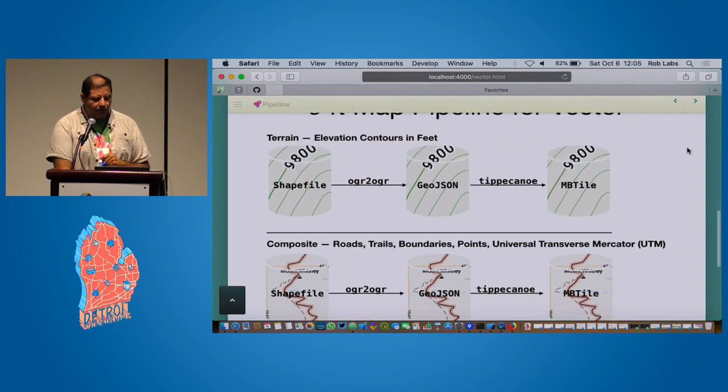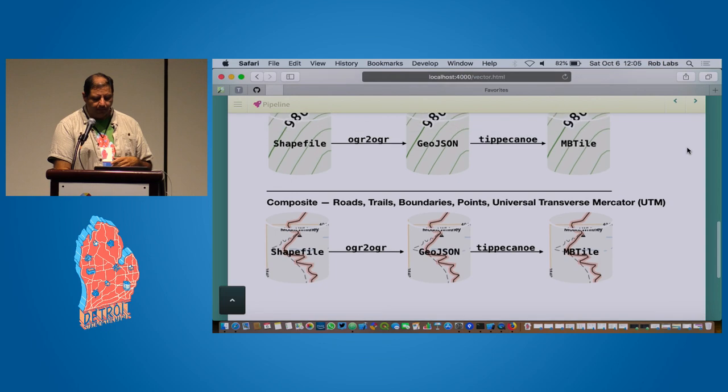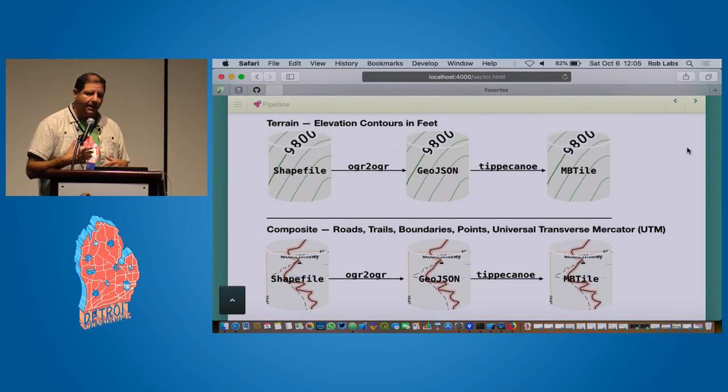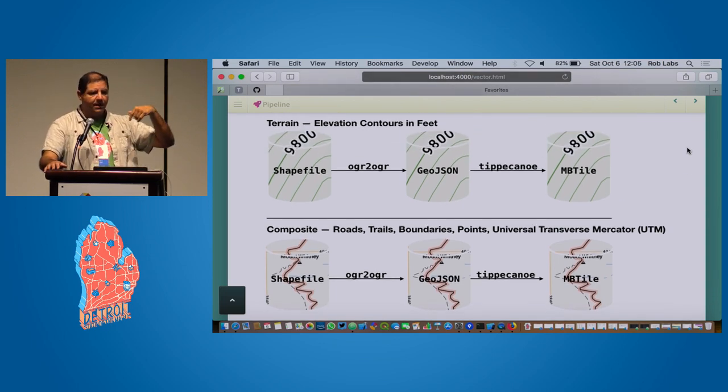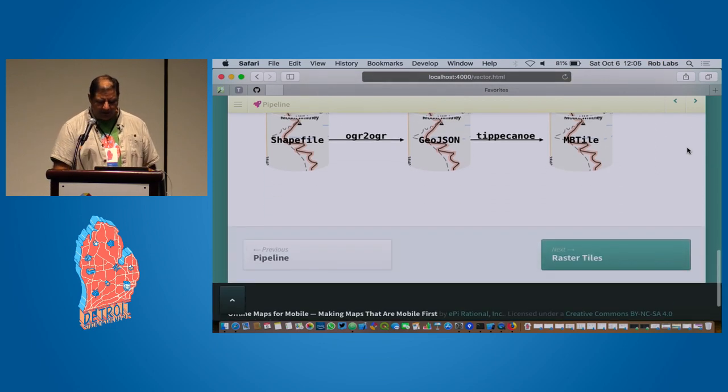So that's contour data. And all the other stuff like OSM data, trails, boundary points, UTM points, they also go through the same process. Okay, so that's terrain and composite. And I break those out because those are the two MB tiles that I make. Terrain becomes really big. You can imagine the packing level of something like El Capitan. It doesn't pack very well versus a meadow. And then the roads and trails are in a different file. So I keep those separate. That way I never have to rerun the terrain if I want to change something on the road. So that's kind of data handling.